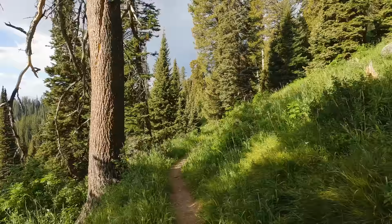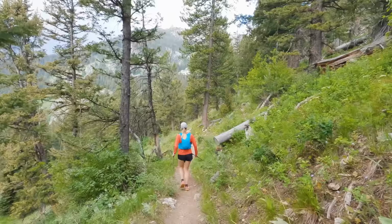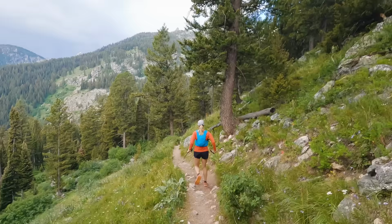So quite a bit of thunder off in the distance. As I said earlier, that definitely wasn't in the forecast, but hey, things can change quickly in the mountains. Fortunately, it's early. We're not going to make the pass for quite a few hours here.